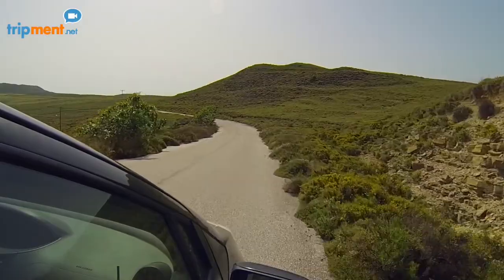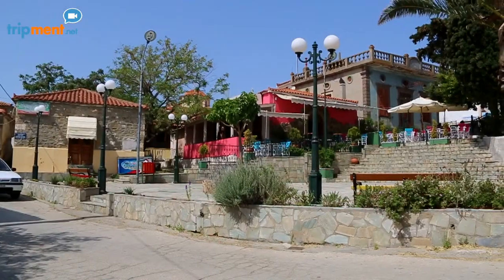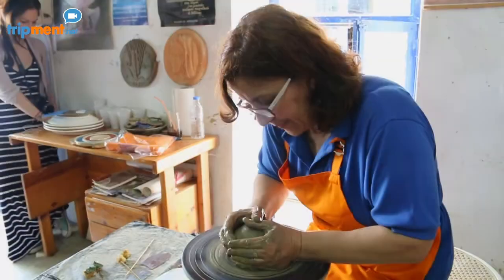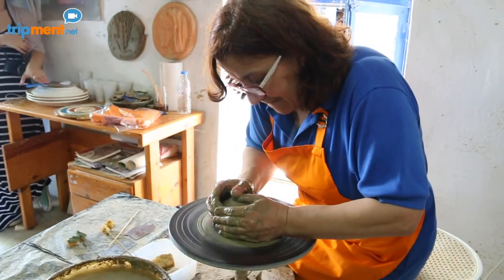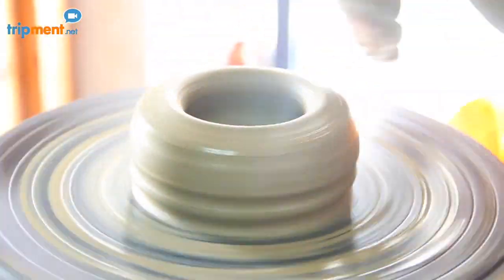Leaving the sanctuary of Kvarion behind, we headed towards Kodapuli Village. Here we met Kostadina, the owner of the ceramic art space Lemnos Market, who taught us about the art of ceramics.